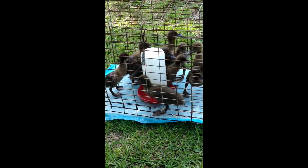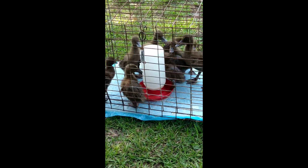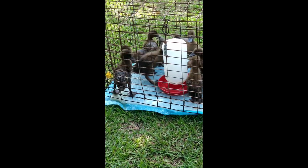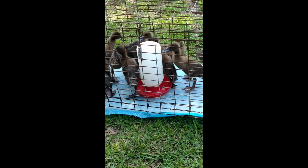And over here we have some Khaki Campbell babies, playing in the water without a care in the world. I could watch this all day. They don't stay in this cage. They're actually about to be picked up, so that's the only reason they're in here. They're waiting for their new home.